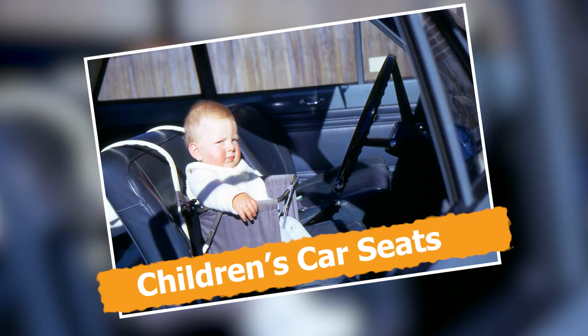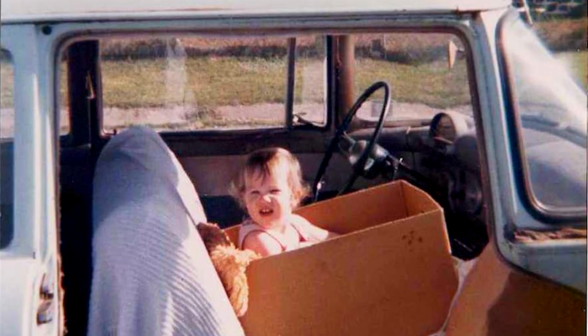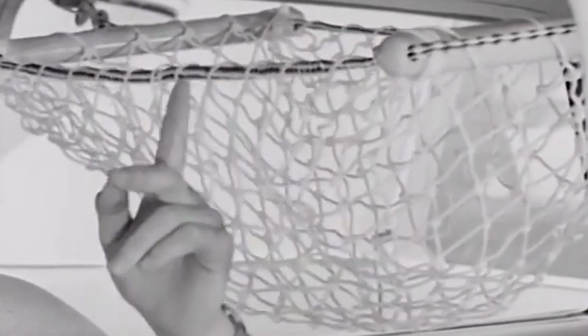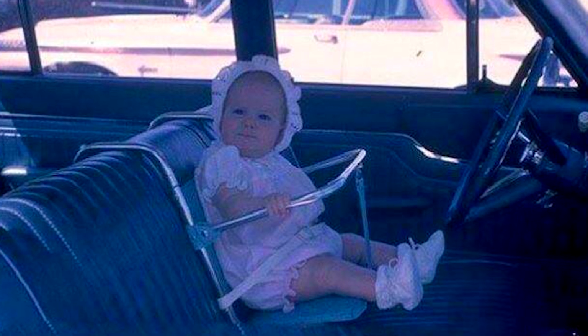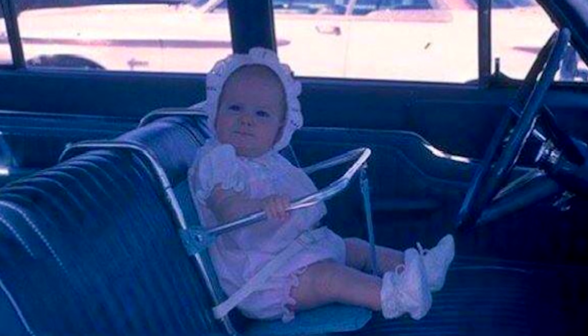Children's car seats. The concept of children's car seats emerged in the early 1970s, but was initially met with skepticism, as many viewed them as excessive. However, compelling statistics demonstrated a significant reduction in fatalities among children secured in car seats. This evidence led to the implementation of mandatory car seat laws across most of the U.S. by 1985, marking a pivotal shift in attitudes toward child safety in vehicles.